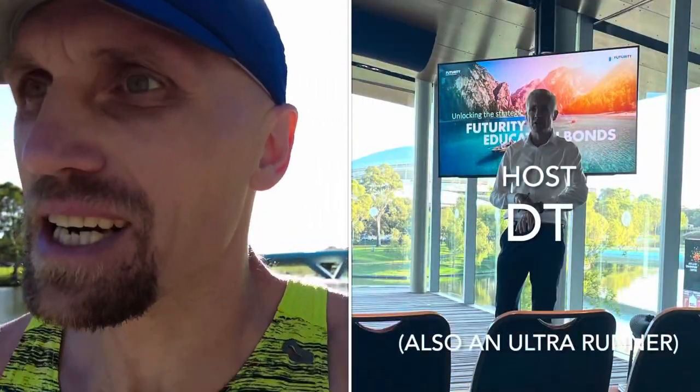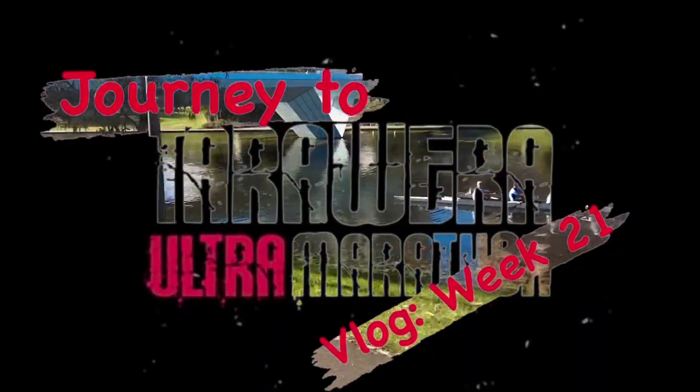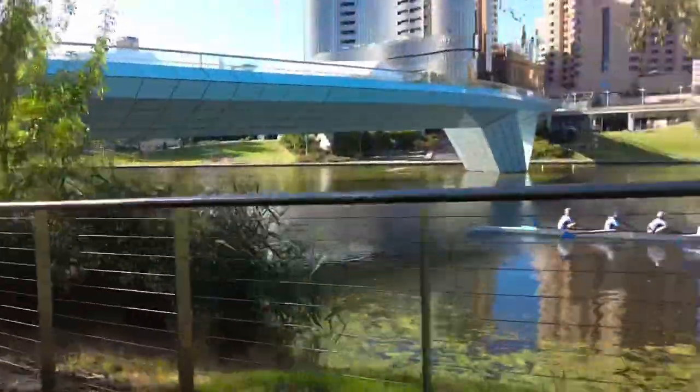So this morning I had a breakfast doing technical training on an investment product. It's not bad. Thursday morning PE class, is it? Going for a row on the river. Anyway, that's what I'm doing, a Thursday morning run along the River Torrens here.